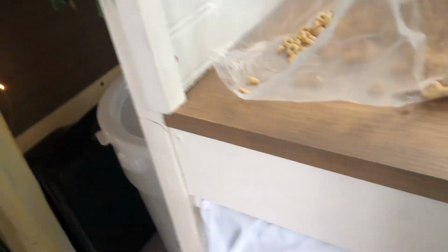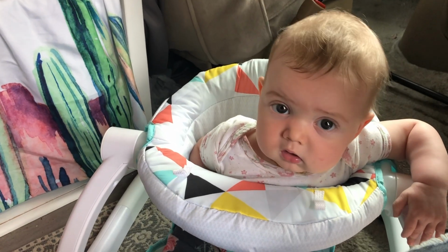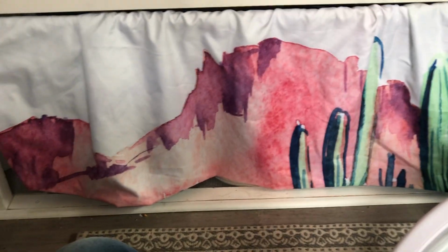And I do have some extra cans of butane for the stove. Now what is under here, you might ask? Well, I'll show you.